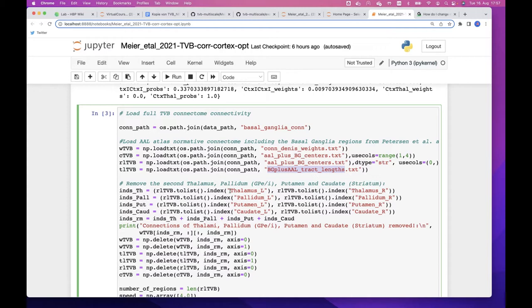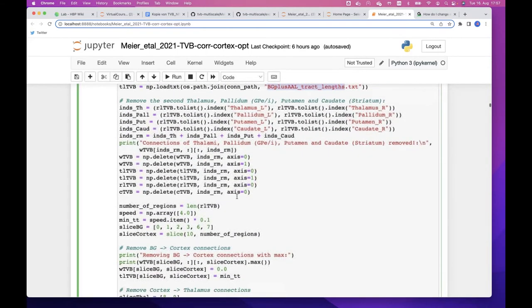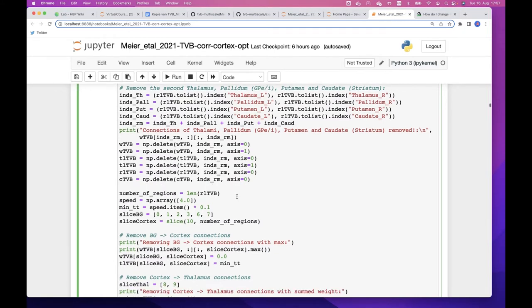This normative one, which you can find in connectivity_dennisways.txt. And the centers are in this file, and the track lengths are just Euclidean distances of the centers actually. You can find them in a separate file. You can find those files on GitHub in the data folder.